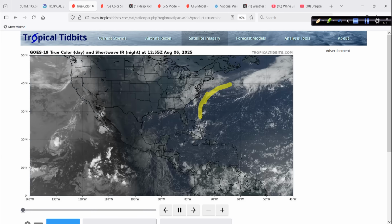Until and unless that dry air gets mixed out and we can get the instability, because that's the bottom line. The Atlantic's just too stable right now. The atmosphere is too stable, so we're not getting a lot in the way of deep thunderstorm activity. But we are starting to see signs of that changing, and I know that's like a broken record at this point, but it is a slow process.